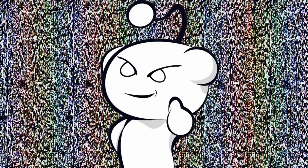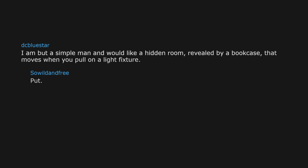I saw a cool house online yesterday that had an indoor greenhouse and I'm here for that. GF's aunt has that basically. Her bedroom is connected to a conservatory and there's spiral stairs from it down to the kitchen. I'm but a simple man and would like a hidden room, revealed by a bookcase that moves when you pull on a light fixture. Put the candle BACK.